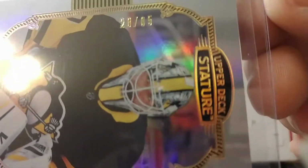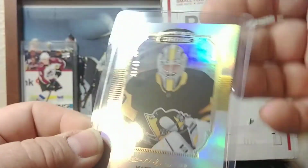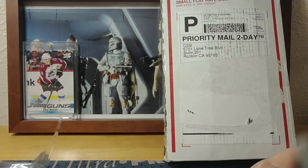We were able to trim the cardboard because of the reinforcement on the back of the housing. Once we put this on here, line it up. Matt Murray. So that's that package.